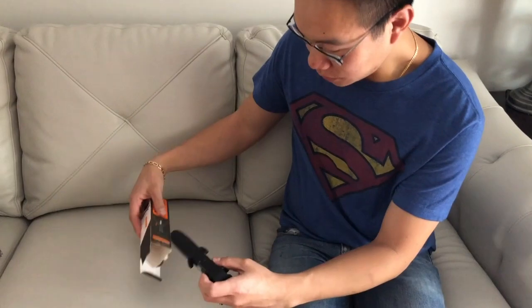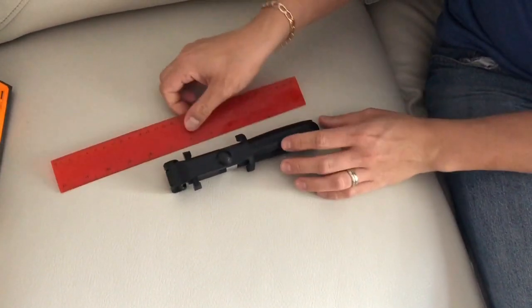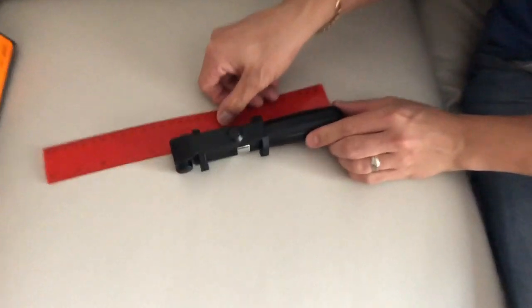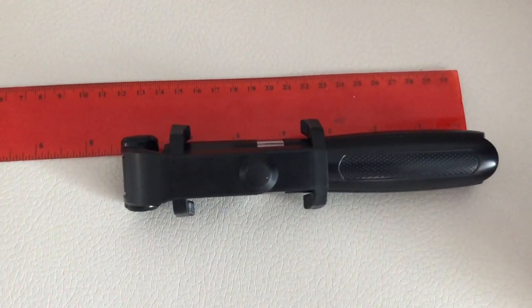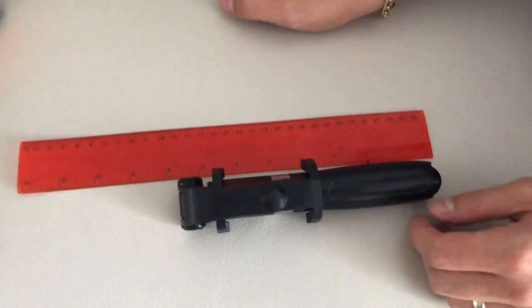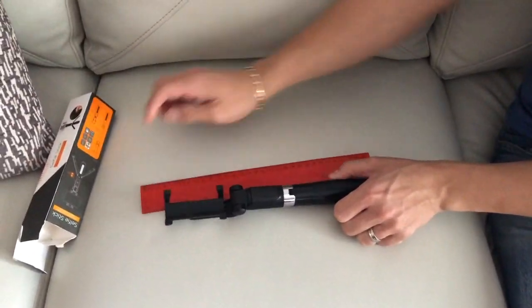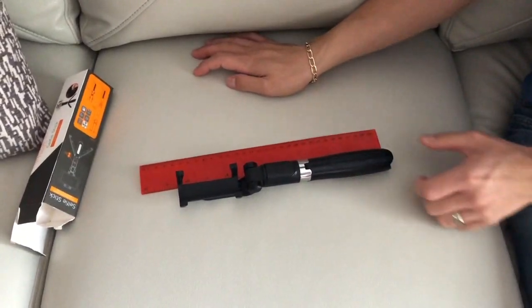Okay guys, so let's unbox this product. It comes with one piece. Let's see the measurement. The collapsed size is about 7.5 inches, right? Yes, 7.5 inches if it's collapsed. And now let's open it, the maximum length when you open it.